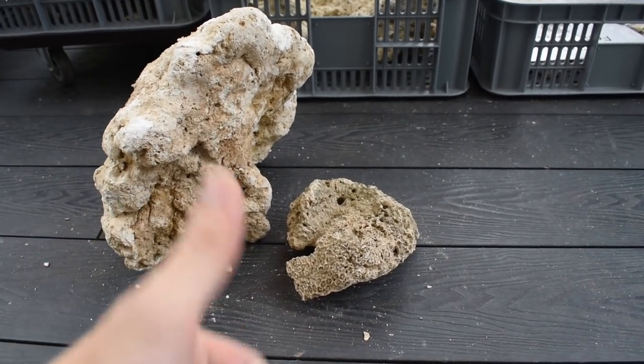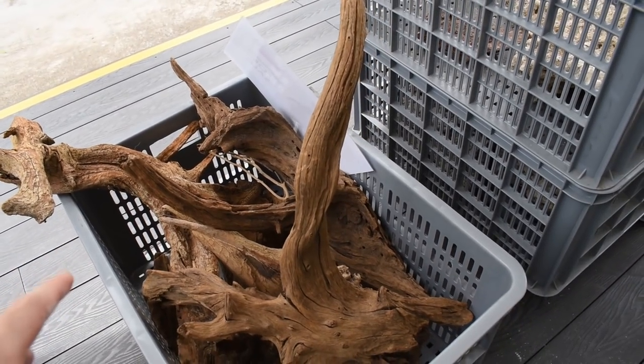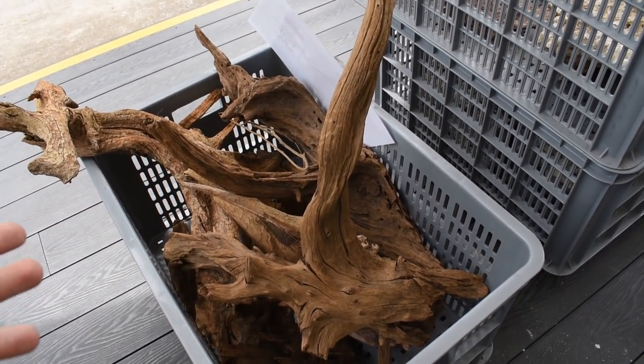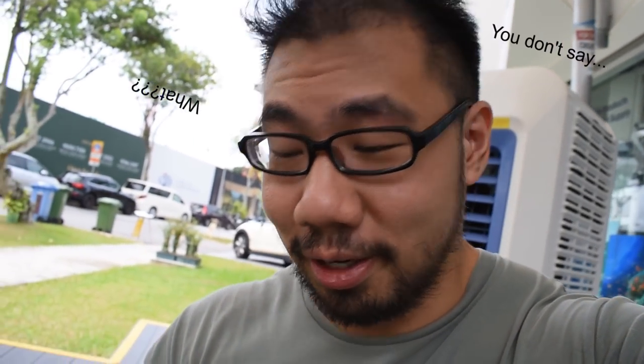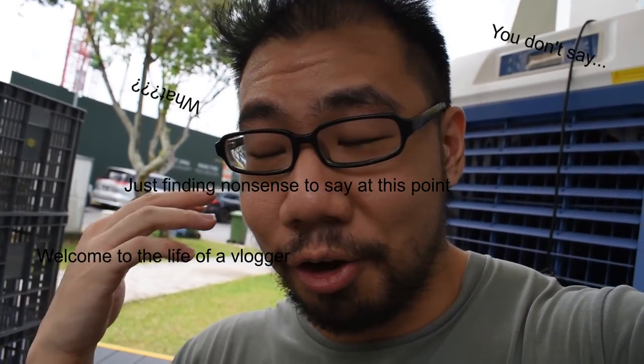This is good stuff, guys. They even have driftwood over here for their freshwater stuff, and I kind of feel like trolling Hui Shan and just putting one of these in. We could actually be the first people ever to put driftwood inside a saltwater tank. I'm gonna try it and see how Hui Shan reacts, because maybe we're onto something here. Maybe it's gonna become a thing, and then people are gonna start putting driftwood inside their saltwater tank. I know it makes no sense, but that's how revolution is done. You gotta try and innovate and create new ideas.